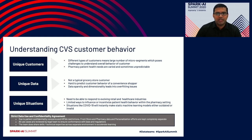With all those business lines that Michelle has mentioned earlier, it poses a unique set of problems to a machine learning project of any kind. For any personalization project, understanding the customer behavior is really the key. Understanding CVS customer behavior is really unique. We have a unique set of customers because we have a large number of microsegments, which poses challenges to understand the overall behavior of the customer.